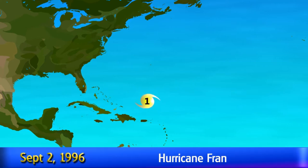Fran then reattained hurricane status, moved towards the west, and then curved towards the northwest while situated east of the Bahamas, and eventually peaked as a Category 3 storm before making landfall in North Carolina as a major hurricane. Fran then moved inland and tracked into Canada while still a tropical depression.